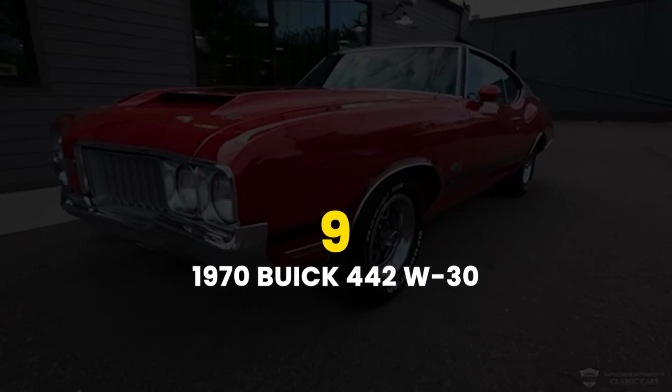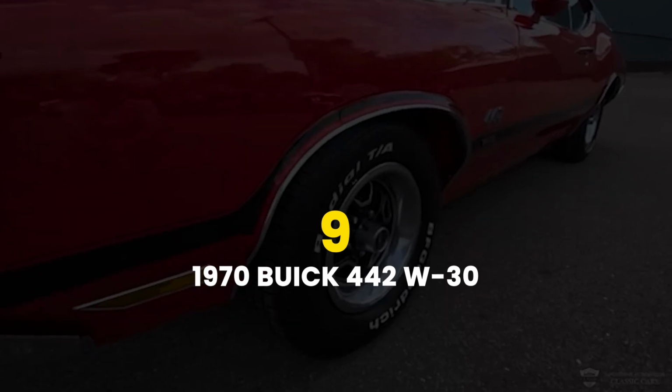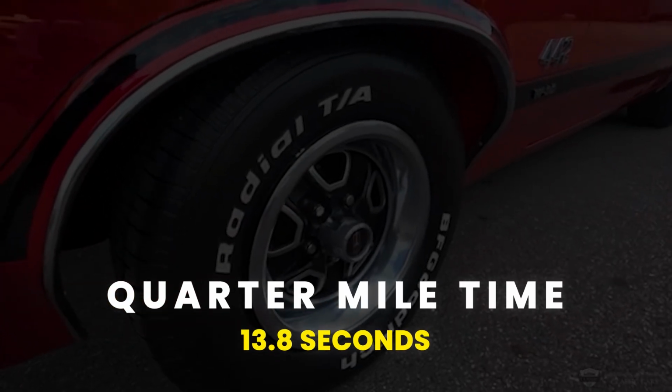Number 9, 1970 Oldsmobile 442 W30. Quarter mile time, 13.8 seconds.